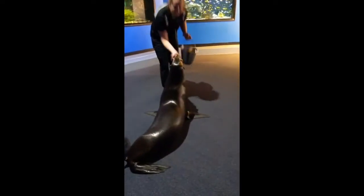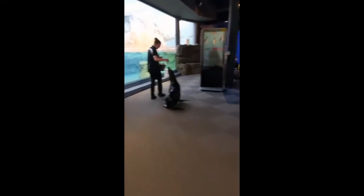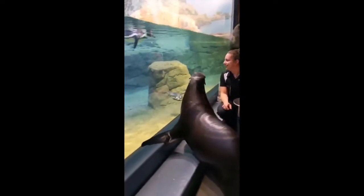But yeah, she has a lot of fun doing this. Like I said, we do this a couple times a year. She already knows where she's going. Looks like El Nino, one of our other new penguins.